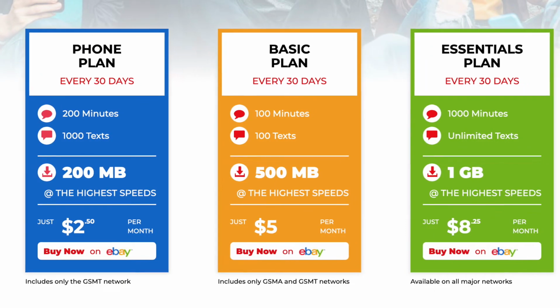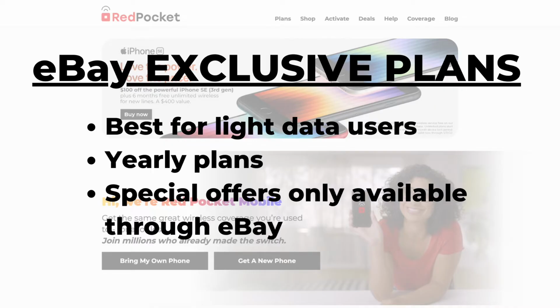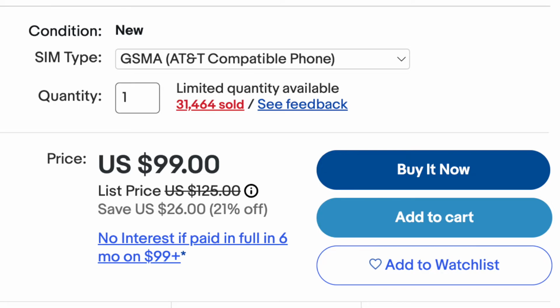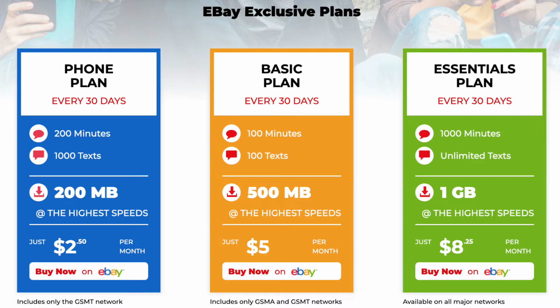And that brings me to the eBay exclusive plans, because light data users who are comfortable signing up for an annual prepaid plan are going to find some special deals on eBay of all places. Here's another example. Get 1,000 minutes of talk, unlimited texting, and 1 gigabyte of high-speed data per month. The annual price, only $99. That works out to $8.25 per month, but these eBay annual plans actually start at only $2.50 a month.